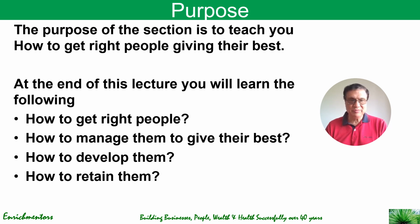In this module, we're going to talk of four things. One, how to get the right people, what those right people are. Then how to manage them to make them give their best, and how to develop them, because you might be getting the right people, but over a period of time they need to develop themselves to keep meeting the new requirements. And if you have the right people, they are doing well and they are developing, the challenge, as the Virgin Atlantic chairman says, is how to retain them. So you have those challenges, and we'll talk about them.